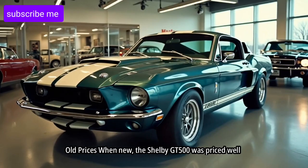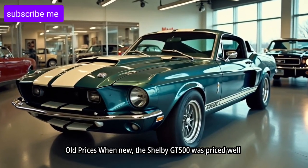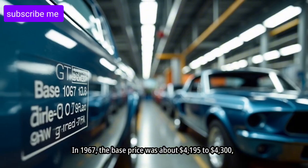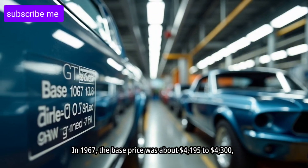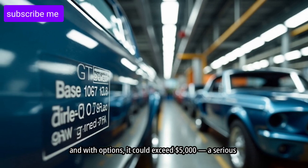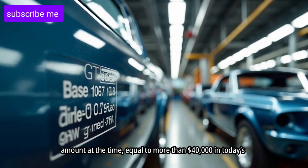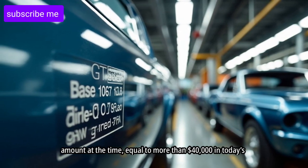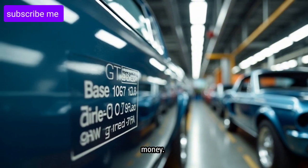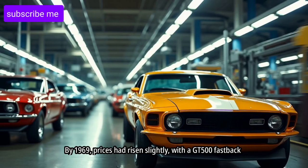Old prices. When new, the Shelby GT500 was priced well above a standard Mustang. In 1967, the base price was about $4,195 to $4,300, and with options, it could exceed $5,000, a serious amount at the time, equal to more than $40,000 in today's money.